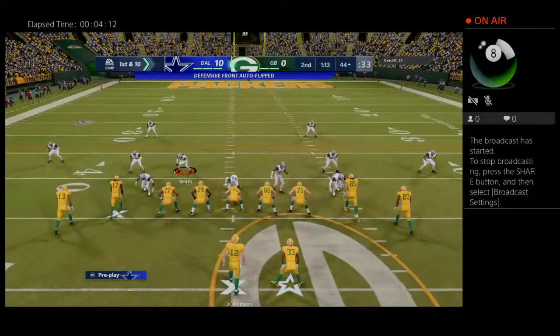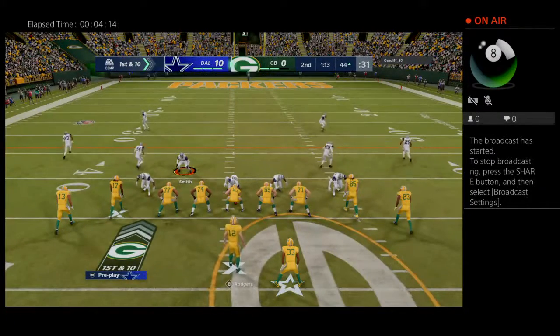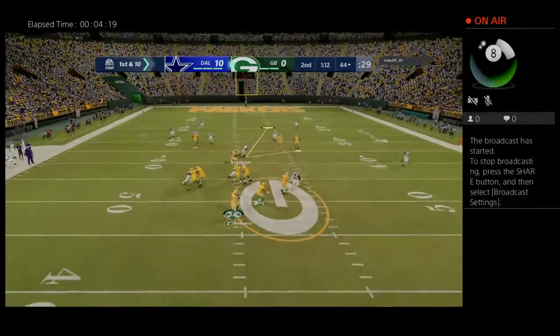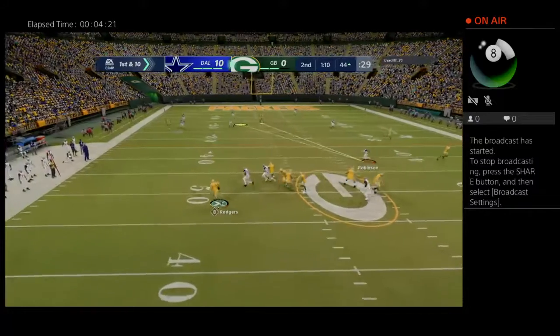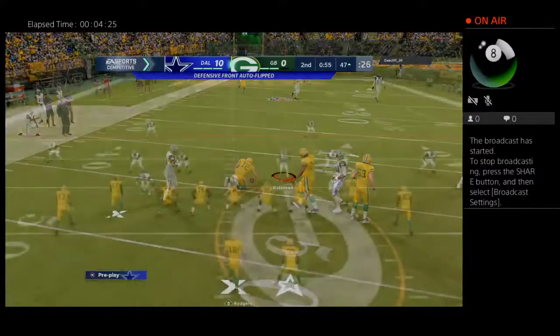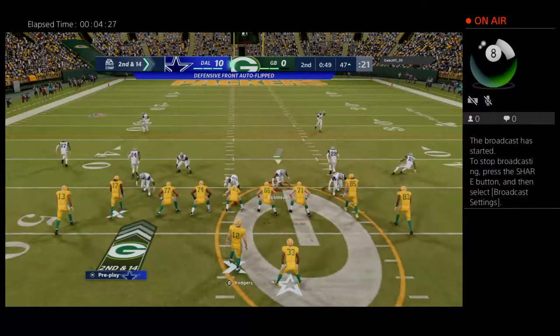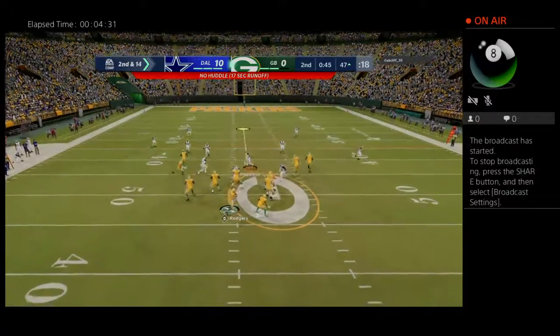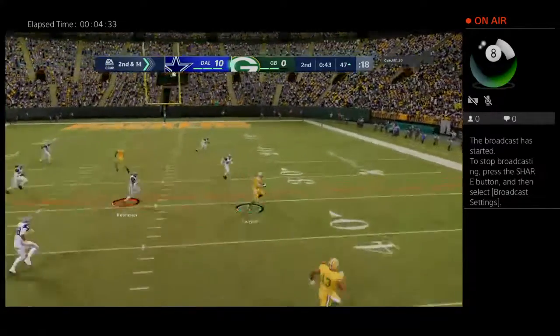A 1st and 10 here. And, you know, if they could just get 3 out of this, something about whittling it to a 1-score game at half that might provide a psychological boost. And he can't find a receiver, and he's brought down. Off the edge, it's Tyrone Crawford with a sack. Back at the 47-yard line. To try again after the sack.